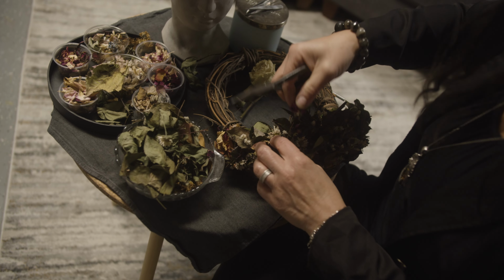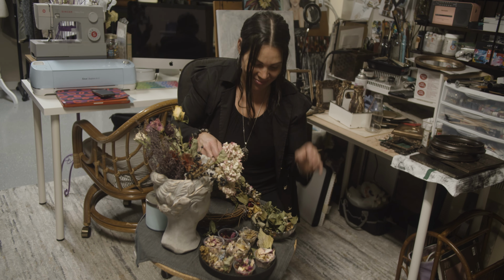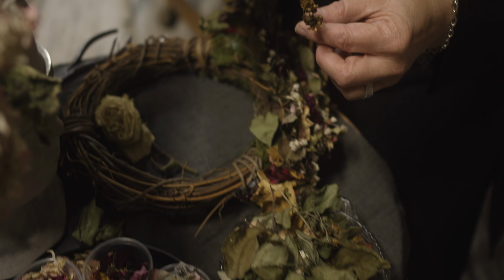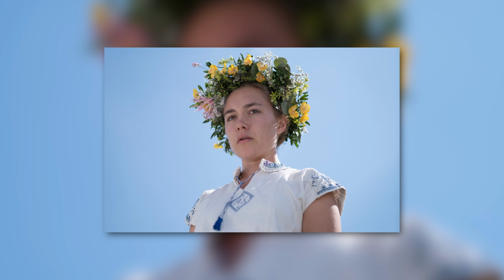Thanks to my amazing prop department, aka my mom, the dress turned out much more sinister. She added vines all over the dress for the second half of the film and made this incredible flower crown which gives off major midsummer vibes.